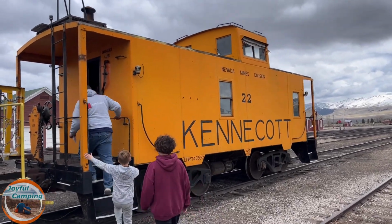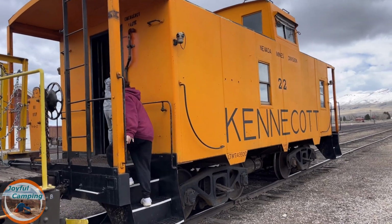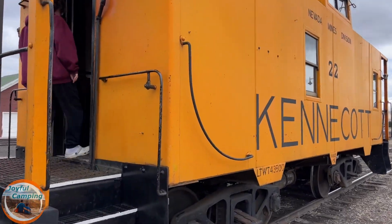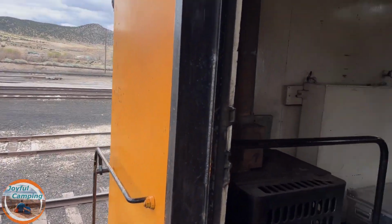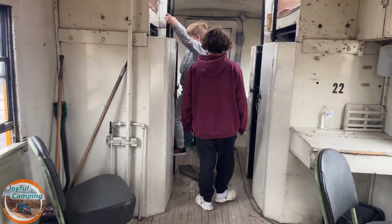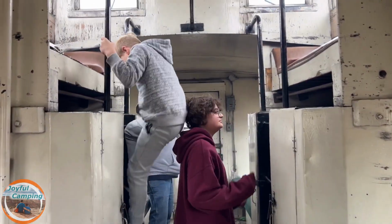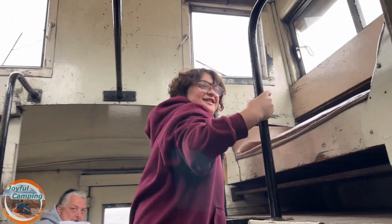Now, one of the fun things that we got to do while on this trip was a caboose ride. This does have to get reserved separately, basically its own ticket, etc. But I had never been on a caboose ride before, so this was something special for us, and it was exciting. And Jack said he wasn't going up there when we were standing outside.